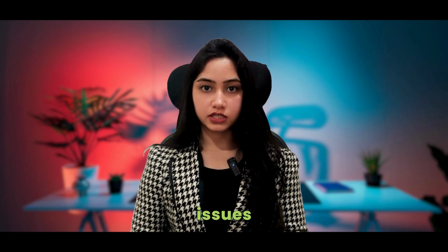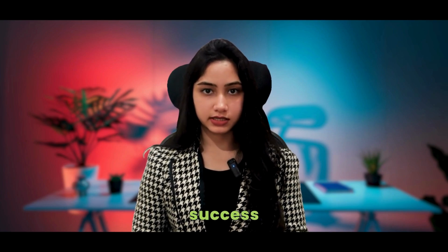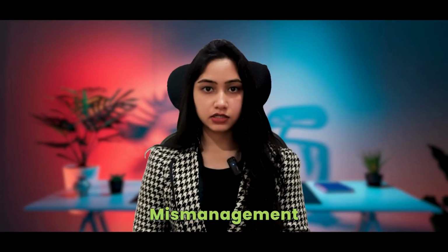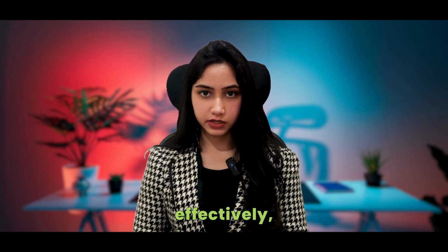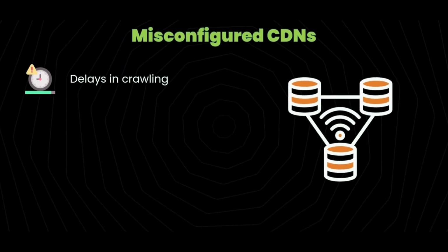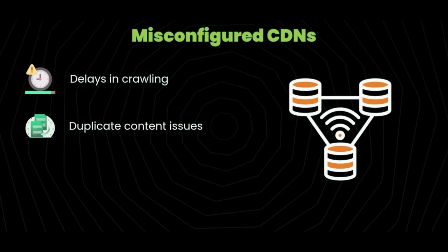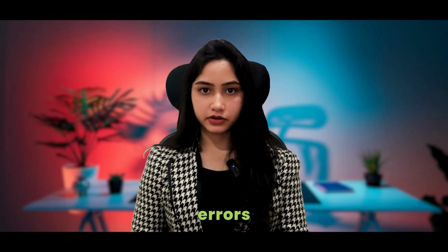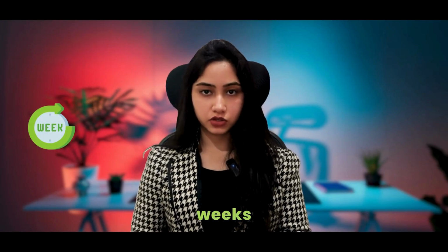Now that you know how to debug, let's talk about why these issues matter so much for your site's success in search results. The SEO impact of CDN mismanagement. Here's why this matters. If Googlebot can't crawl your site effectively, it can't index your content. And if your content isn't indexed, it won't appear in search results. Misconfigured CDNs can cause delays in crawling, duplicate content issues, and even complete removal of pages from Google's index. Recovery from these errors isn't easy and can take weeks or even months.